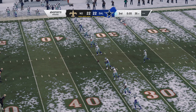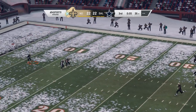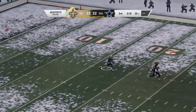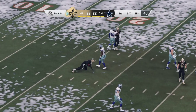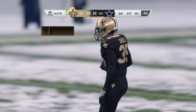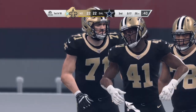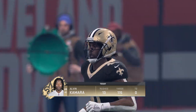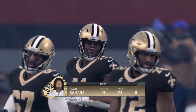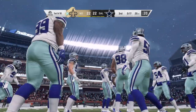So we're right back where we started, all even, as the kick's away. This will be fielded at the 8. And not a bad return here. He gets it out to the 25-yard line. Back out onto the field now comes the New Orleans offense. And they had 3 points last time, but they didn't want 3 points because they were well within range of scoring a touchdown. We'll see if they can do better now.